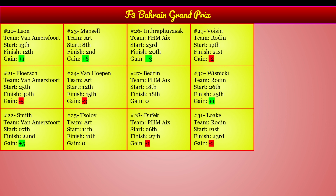For most of these, they started really far in the back of the field, but still got gains. Most people won't see the average of gains, but I think if you can outperform the equipment, I think the equipment shows that if you qualify, that's your equipment. If you can finish higher than your equipment, that shows you're better than your equipment, and you deserve to be in a better ride next year. Case in point, Mr. Mansell here in the number 23 for Art Racing. Started 8th, good qualifying effort, finished 2nd. +6, he's showing pretty good speed.